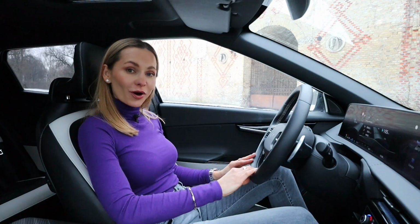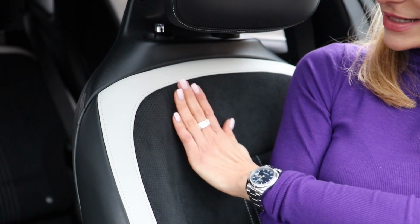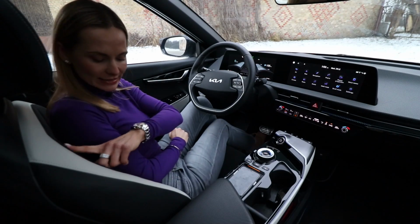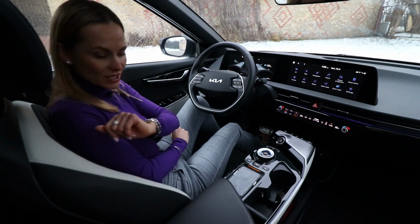And onto the cabin. Overall, it is modern, sharp, and pretty. Now, these seats, they're soft and very comfortable. We've got Alcantara running all the way down here, bits of leather. I do like this color combination.